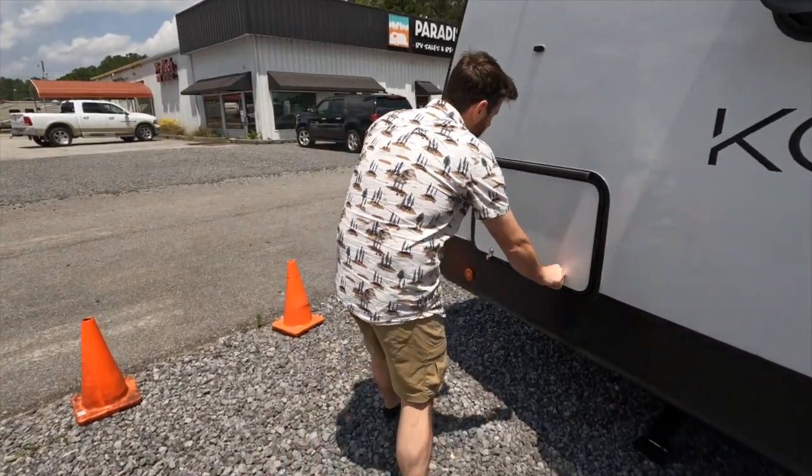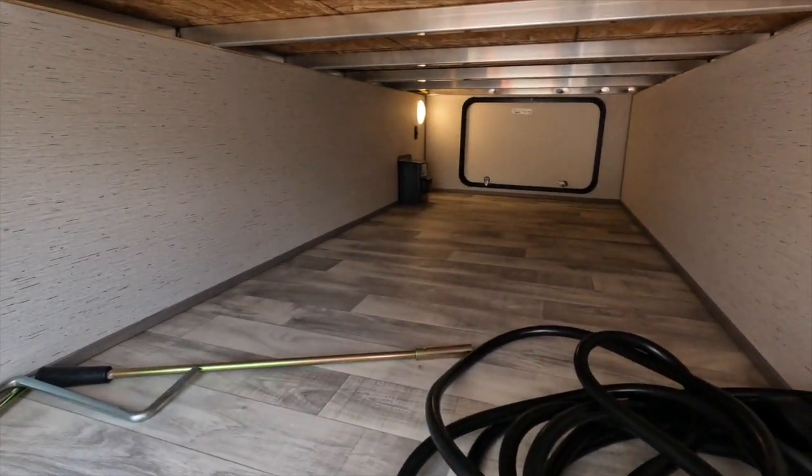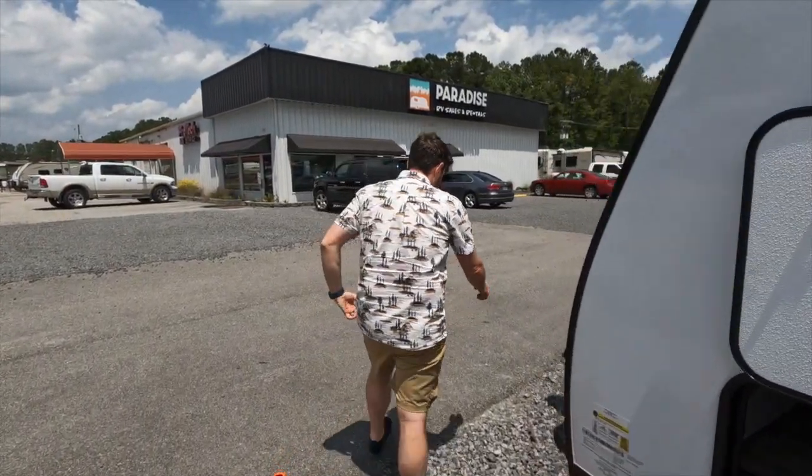And then we'll just get a better shot of this cargo storage, just to re-emphasize how much storage is in there. So it's a lot of storage. It's like a hallway. It is.